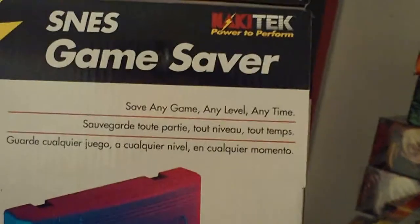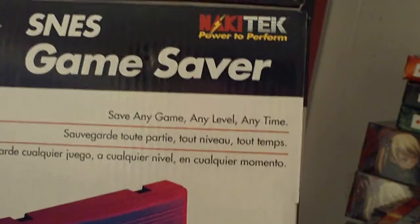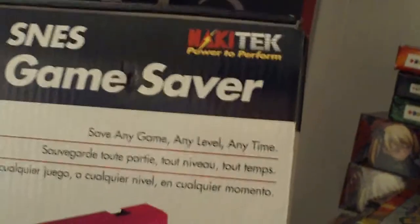Keyboards, Dreamcast and Saturn, Halo Reach poster, Game Saver for the Super Nintendo. This is really cool, so if you are playing your Super Nintendo original game and you gotta go to work or something, you don't have to leave the console on, you can just save it. Go to work, come on, turn on your console and load it.